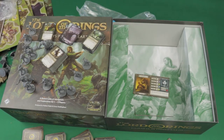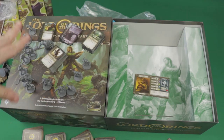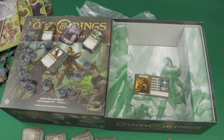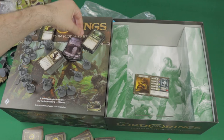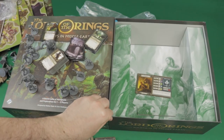Gandalf. I mean, I want Gandalf, and I would very much love to see the Balrog. That would be amazing. Doesn't seem to be in this box right here, but if they do something like a Moria expansion, please give us a Balrog. That's going to be amazing. But yeah, that's what we get in this base box. The first box for the Lord of the Rings Journeys in Middle-earth. The new bet, I would say, from FFG.